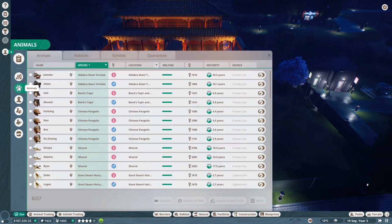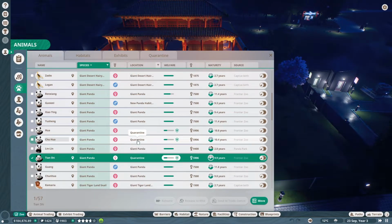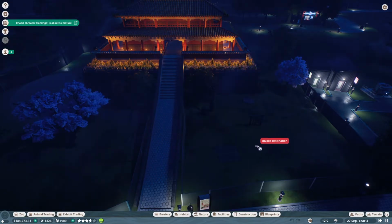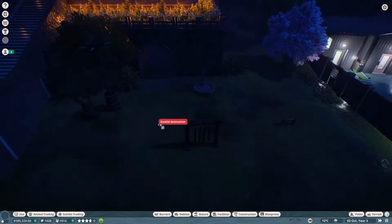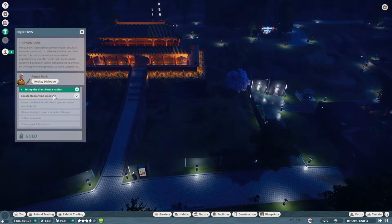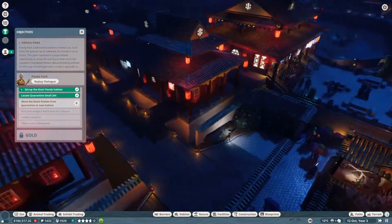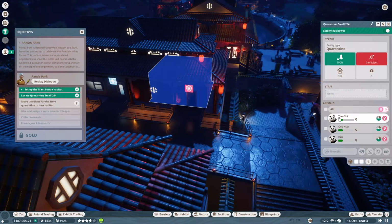And animals. And I want my female pandas that are sitting in quarantine. So you and you and you are all sitting in quarantine. They need to be moved to the new enclosure. What? Let me just double check this. Really? I have to do it all in the right way, not the easy way that I would have done it.